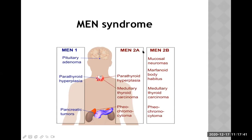Now, MEN2, we have two parts, 2A and 2B. So see there, these are the components of 2A: parathyroid hyperplasia, medullary carcinoma of thyroid, and pheochromocytoma. Whereas 2B has some additional features along with these two malignancies. We have mucosal neuroma, marfanoid body habitus, and sometimes even muscular hypotonia.